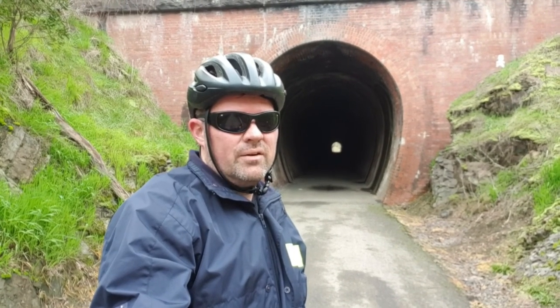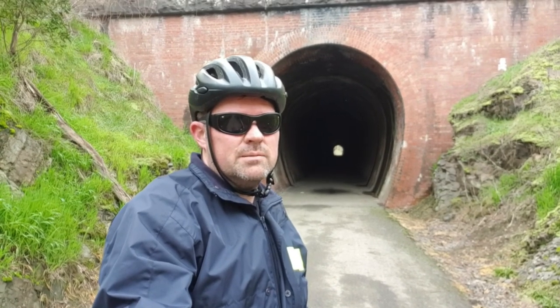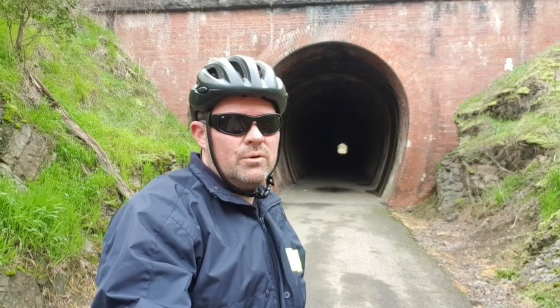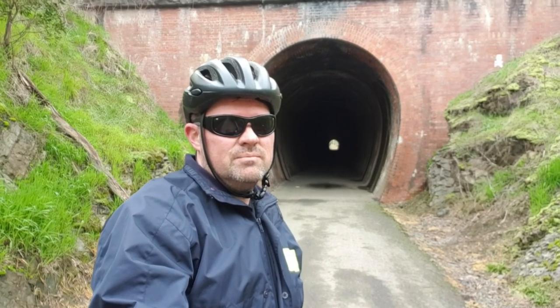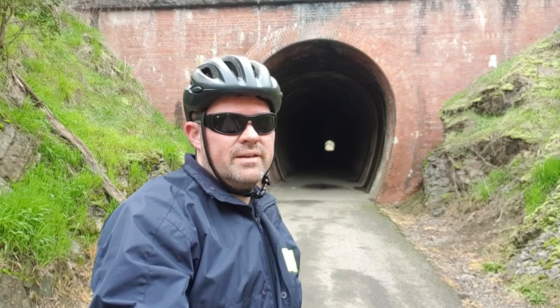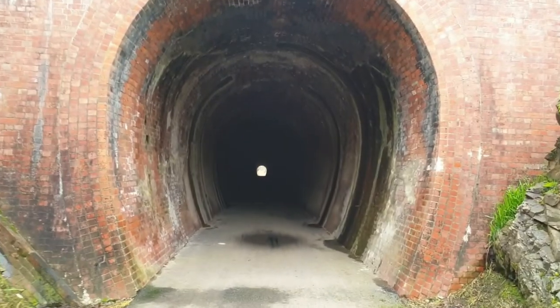201 metres long. This, along with the bridge at Bonnie Doon, are probably the most recognisable things on the track, the most recognisable landmarks, I suppose you'd call it. It's quite a long tunnel to actually ride through, it gets very dark in the middle. But something interesting, it's the only one on a rail trail that I know of that you get to go through a bit of a tunnel. So let's take a ride through it.